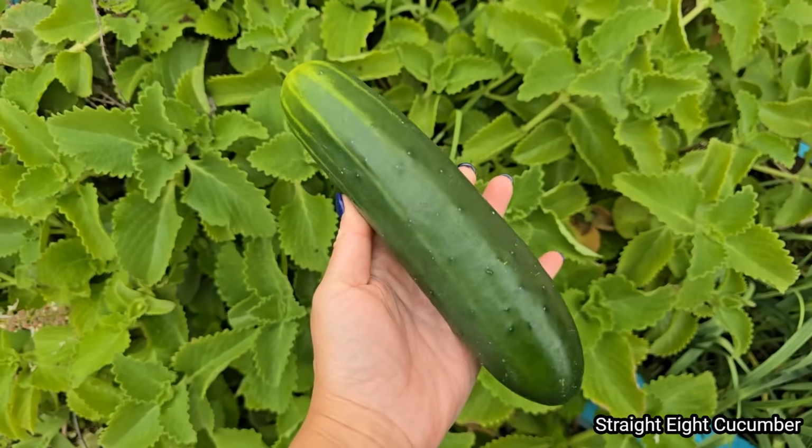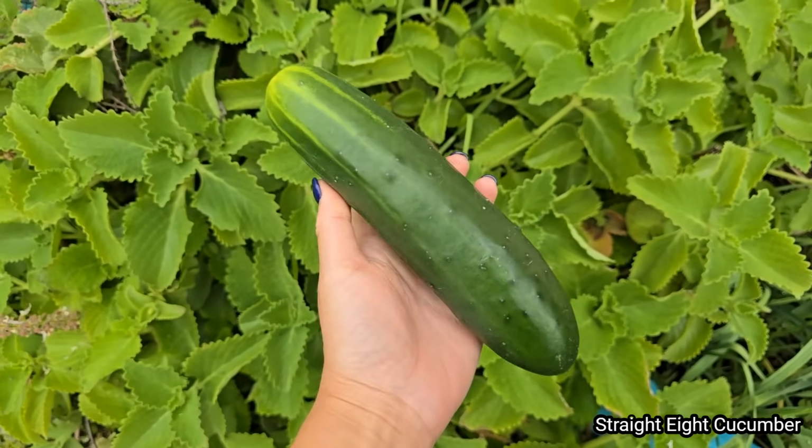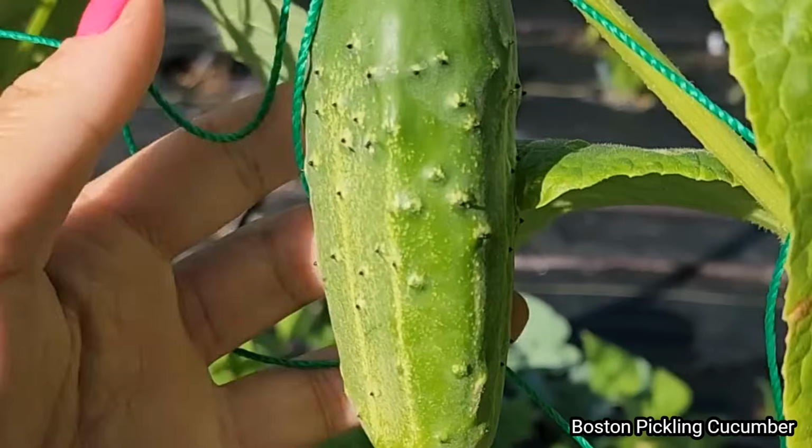Next, we have cucumbers. If your summer days don't go over 90 to 95 degrees Fahrenheit, then you can go ahead and direct sow seeds or transplant cucumbers. Any kind of cucumbers will grow well for you, from fresh market cucumbers like a variety called Straight 8 to pickling types like a variety called Boston Pickling. It is a summer crop for you.